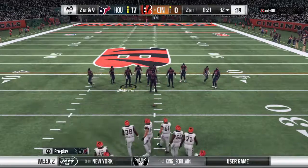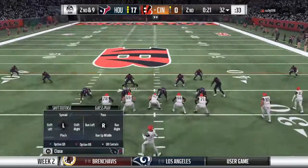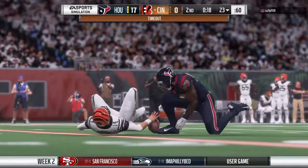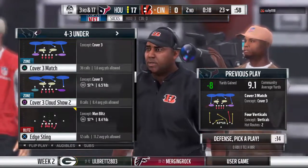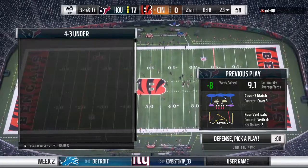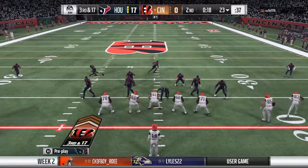And ready now for 2nd and 9. From the gun, Dalton looks to throw, and he's going to go down. The Texans come at him and are able to bring him to the ground. Now maybe they want some extra time to talk about this 3rd and long play, as we'll get a timeout. The clock will stop with 18 seconds to go in the first half. So the sack, and now it's 3rd and long for Dalton and the Bengals.